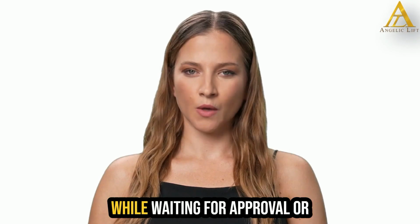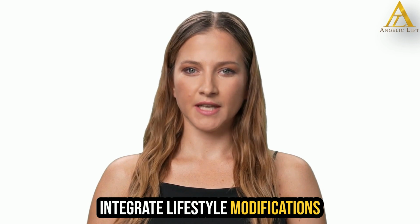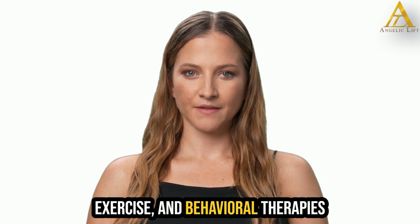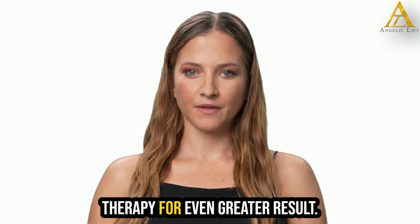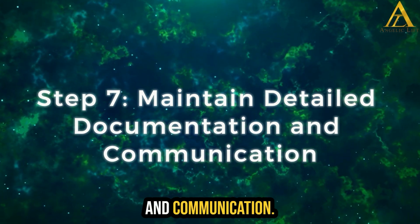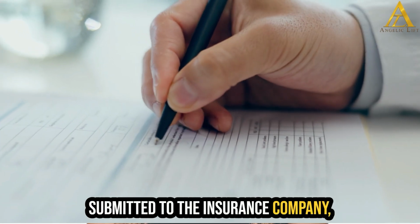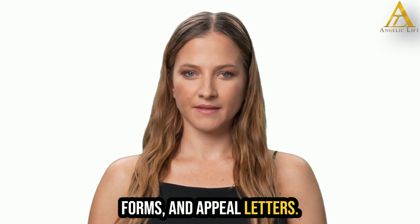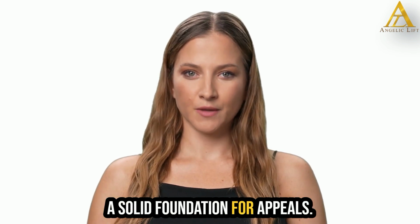Lifestyle adjustments. While waiting for approval or considering other medications, integrate lifestyle modifications into your treatment plan. A holistic approach involving diet, exercise, and behavioral therapies significantly improves outcomes and complements medication therapy for even greater results. Step 7. Maintain detailed documentation and communication. Organized records. Keep copies of all documents submitted to the insurance company, including medical necessity letters, prior authorization forms, and appeal letters. Well-organized paperwork can streamline the process and provide a solid foundation for appeals.